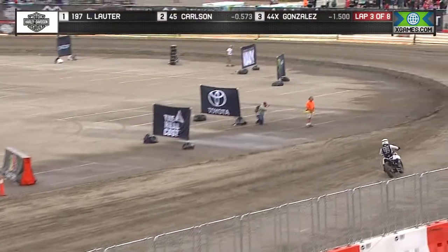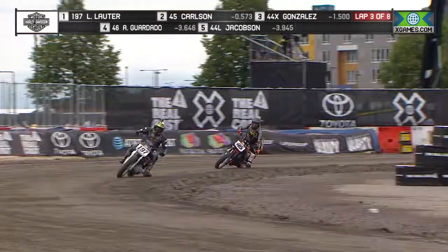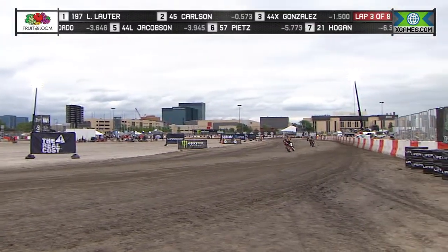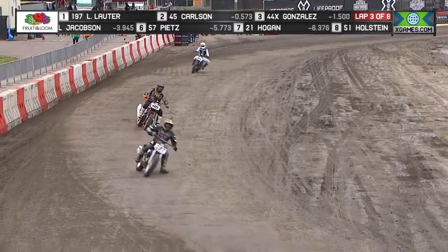Kind of goon riding a little bit right there, coming across the start-finish line. Having a bit of fun here. We're watching, of course. Looks like Carlson's got some streamers hanging off. He's got a little bit, yeah. Yeah, a little fringe. Right.